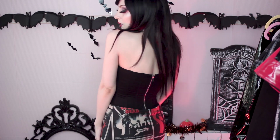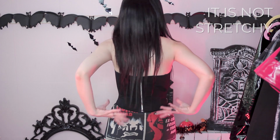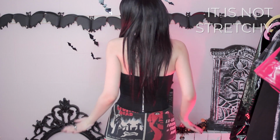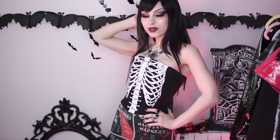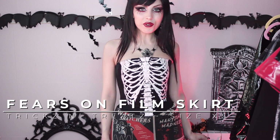Also in here I have a pretty small waist and it fits me, but I believe if I was any bigger it wouldn't fit me at all. By the way, it's not adjustable. It closes with a zipper on the back, but you cannot adjust it anywhere, so if it doesn't fit, there's nothing you can do. So if you want to get this, be careful with the size you pick because it runs a little small. I am wearing it with a FEARSON film mesh skirt that's also from their Halloween line.